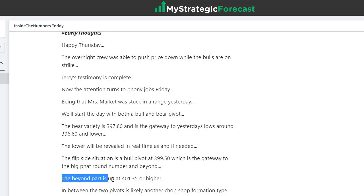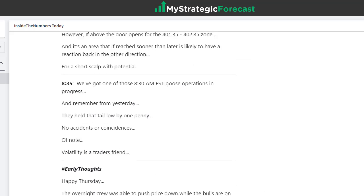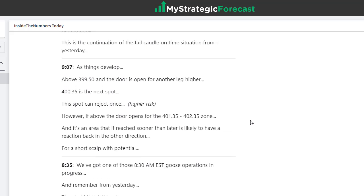We're going to start with the beyond part is up at 401.35 or higher. Okay? Fair enough. This is the early notes. Read them, pause it, and double-check. All of a sudden, 8:30 comes along. We had an 8:30 a.m. goose operation underway. They started goosing the tape higher. Fair enough. Volatility is our friend.